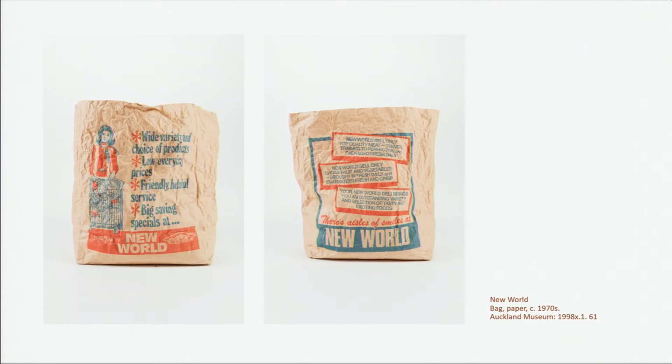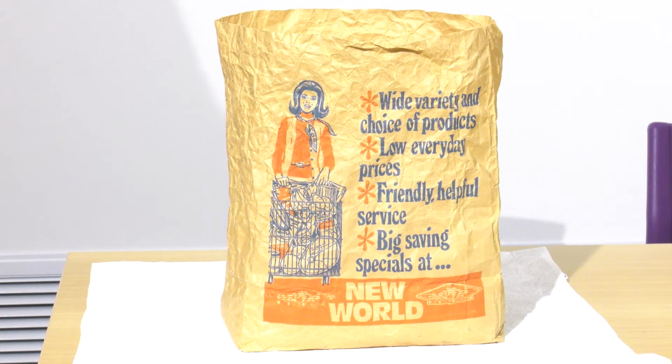This brown paper bag in the collection was made for New World in the 70s, and you can see from the style of dress of the woman imaged and the graphic choice. I particularly like the slogan, "There's aisles of smiles at New World." Something about that phrase triggers a nostalgia of simpler times gone past.